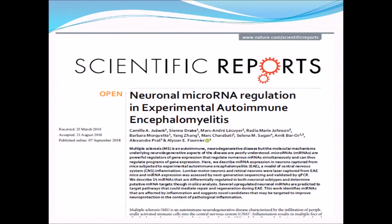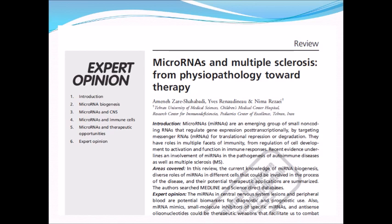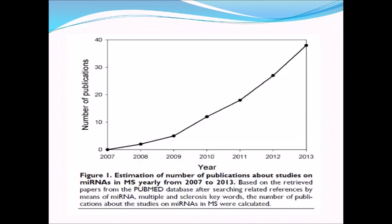Well, when we study microRNAs in experimental autoimmune encephalomyelitis, and when we study this big subject of microRNAs in multiple sclerosis patients, we notice that the number of publications about studies on this topic is increasing year per year.